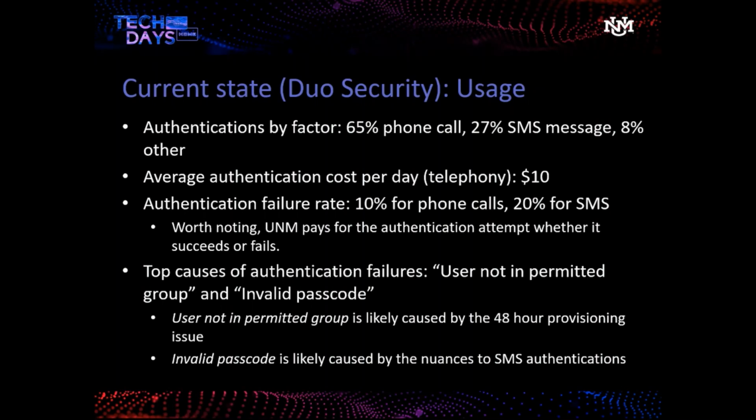So for all the good Duo has done, there are definitely some interesting trends in the data, and there have definitely always been some shortcomings with the solution. And we'll talk about how we're going to address those with Azure MFA in the next slide. But just to work through some of this stuff.